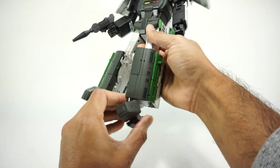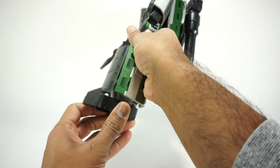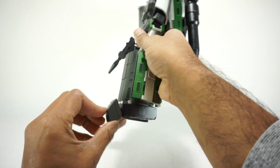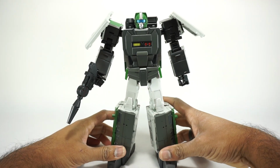Continuing down, you have an ankle tilt all the way out to there, really nicely done. And then back and forth here, and then the toe can tilt up and down. So you got some nice movement on those feet.